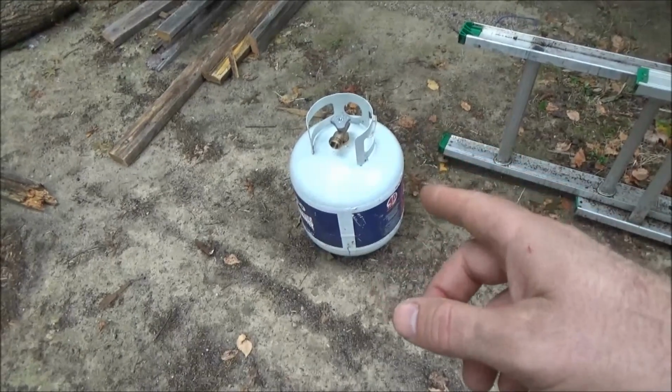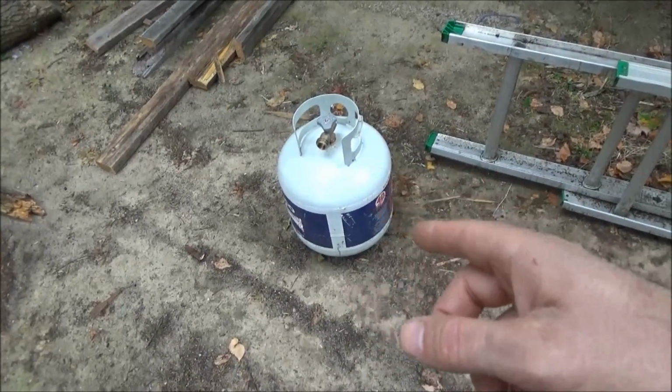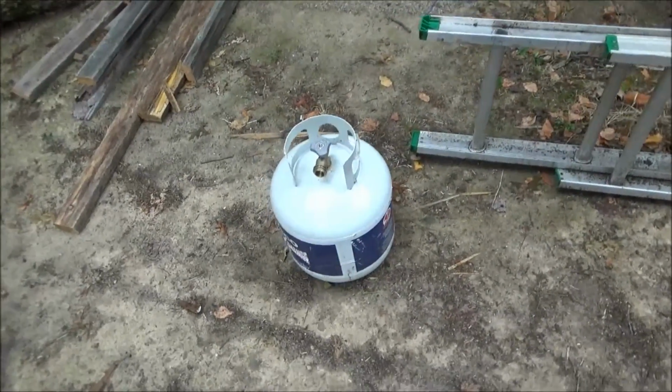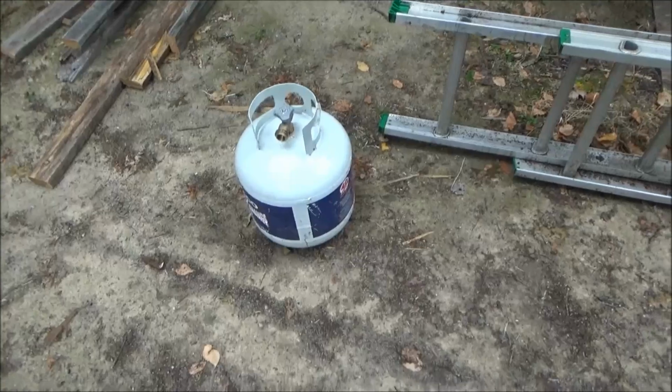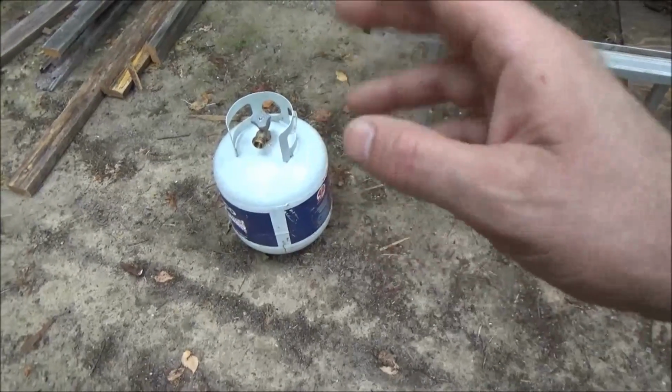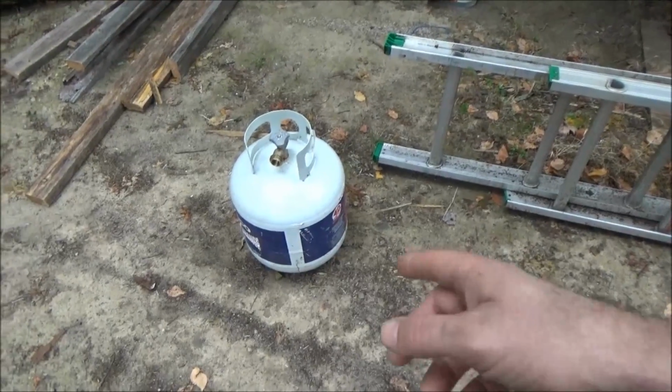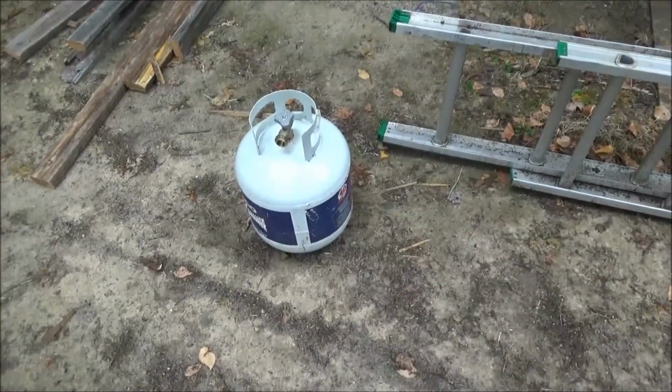I do use a propane stove indoors as well as the wood stove in winter, but mostly wood stove in winter, but propane as well. But I'm going to have a thermostat controlled propane heater. So I want to have at least 10 cans of these on standby. Right now I only have 5. This one's empty, and I've got 4 filled.